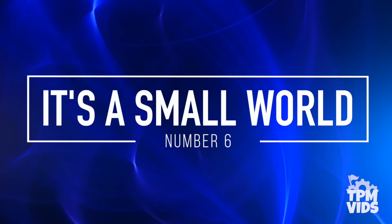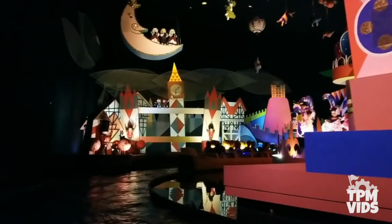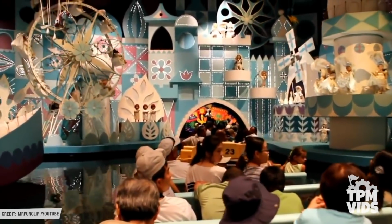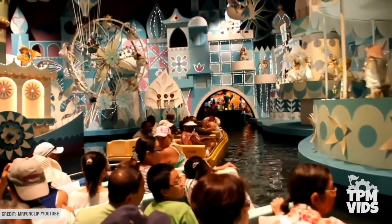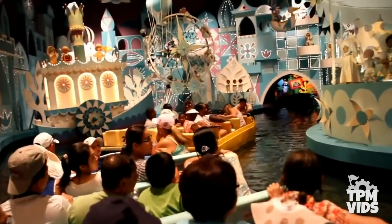Number 6. It's a Small World. Now, like Pirates of the Caribbean, It's a Small World at Walt Disney World follows the same procedure when the ride breaks down. All the vehicles become backed up along the ride track, and a cast member suited up in rubber waders walks through the water, pushing your boat to the closest safety dock. I mean, a single cast member is pushing 2 boats here. It's pretty impressive.